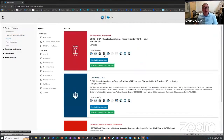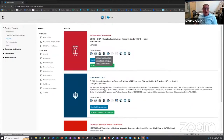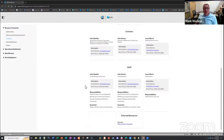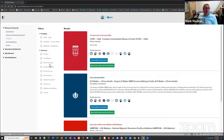From the resource connector, I'm going to do the facilities first. Right now, we have 3 facilities which are part of NAN: the University of Georgia, UConn Health, and NMR FAM. You can see various information, such as what services are available at the facility. You can click a button for more information about this facility, and you can get contact information about the staff and links to the facility website. You also have filters on the side. Right now, with 3 facilities, there's not a whole lot of filtering needed, but the idea is this will expand in the future and allow users to search through all the facilities that are part of NAN.